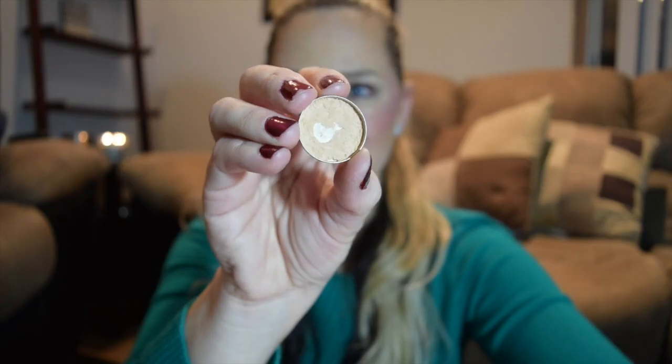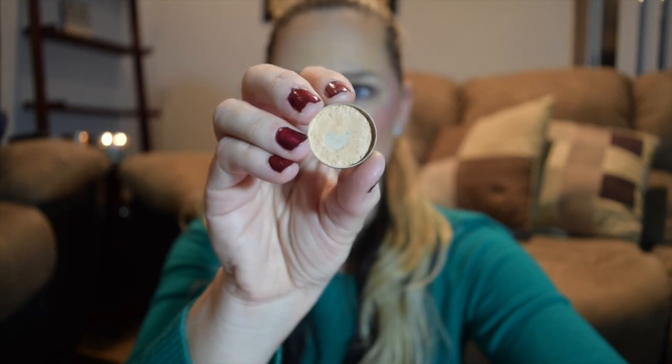I have my Makeup Geek shadow in the shade Beaches and Cream, and I did repress this, and I have hit pan on this again since I've repressed it. I hope to finish this up pretty early on in this next coming year.